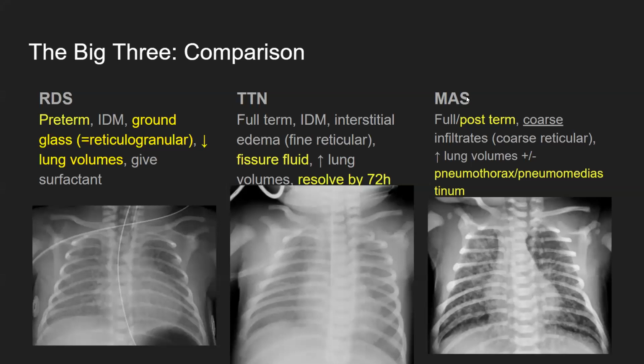Finally, for meconium aspiration syndrome, it's going to be full or post-term babies that are old enough to actually have meconium and be passing it, and they'll have coarse infiltrates. I think on this image, especially comparing it back to the other ones, you can really appreciate how coarse it is. They'll again have increased lung volumes because of that air trapping. And then you really want to be on the lookout, when you're ventilating, of course, for pneumothorax, but especially for these kids, just because of all that air trapping.